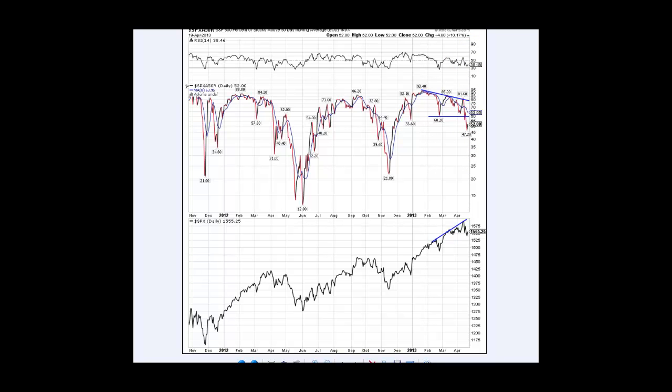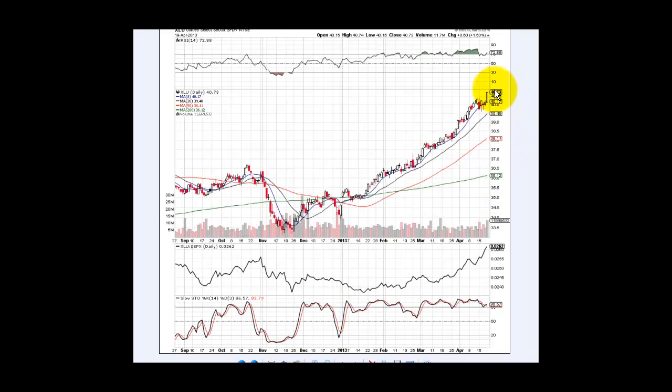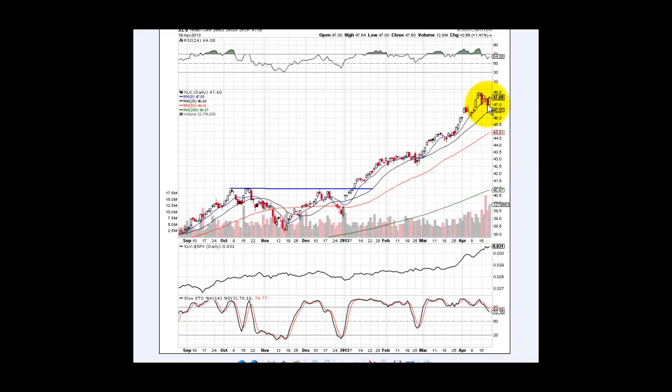Now, let's take a look at our XLP, our safe haven sectors, right? We've got consumer staples, money rolling into it, all-time highs. Take a look at that. Now we have utilities. Same thing with utilities, all-time highs. Money continues to flow into these safe haven sectors. And we have healthcare here. It took a little pullback, but look at this on Friday. Back up again, still at lofty levels.